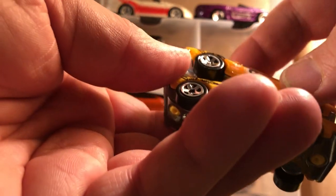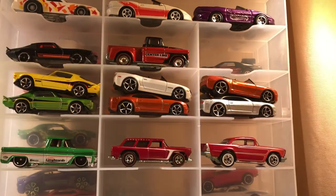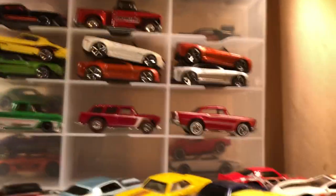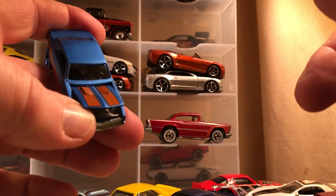Two of these color changers, same ones. No, another '67 Camaro. And this was B29, so whatever year B is. Opening hood, but I don't want to break it. It's not opening too far. Slide this down, maybe that'll help. I apologize if I'm not getting everything in the camera.